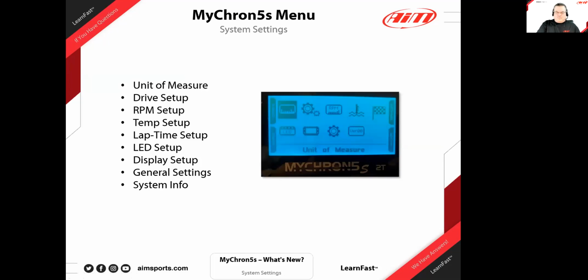Okay, we'll bring Cory back in to talk about some changes in the MyChron 5 menu structure, and some of the different things, especially under the system settings. We got a picture here to talk about what's different in there, Cory. So the main thing is going to be the temperature setup. That is going to allow you to designate and call out which temperature leads you're using.